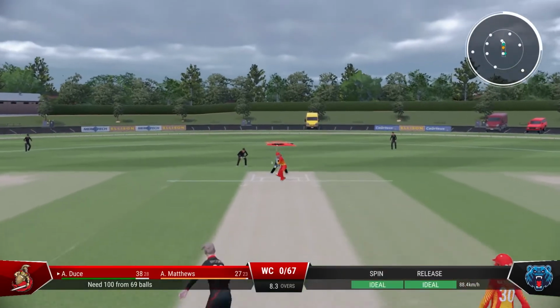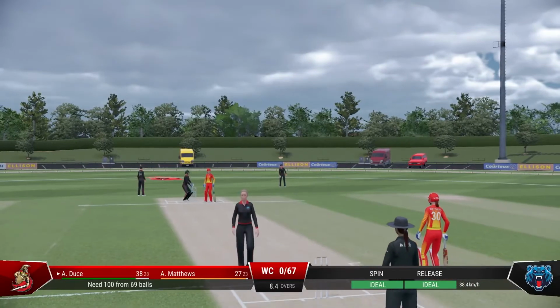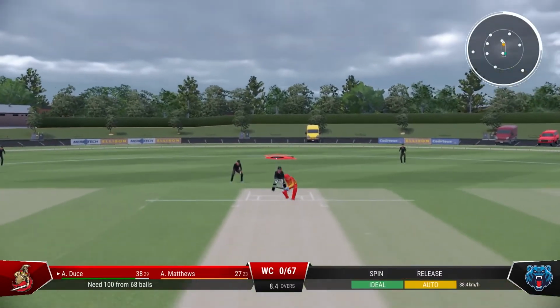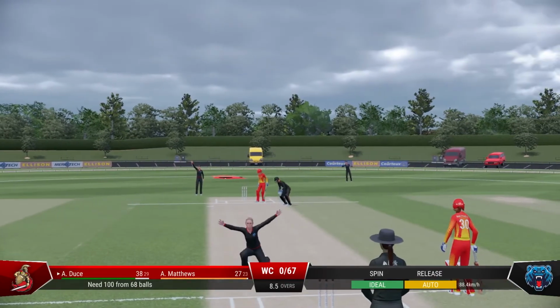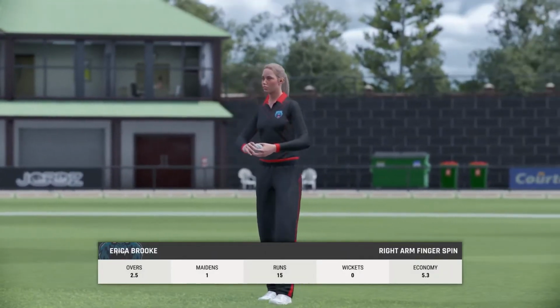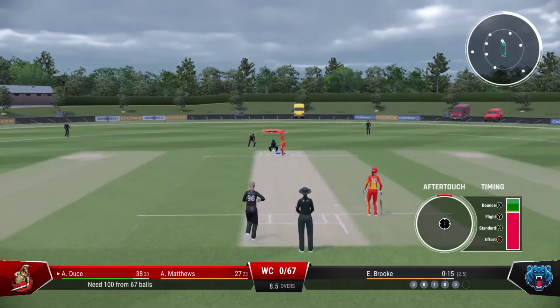One slip in play for Juice. Collects that one, fine leg. Fielders as close as you like inside the ring. Didn't hit that well. Very late playing that shot. It's a lot of wood in that one. Confident appeal. Could it be? No, it can't be. Umpire not impressed.